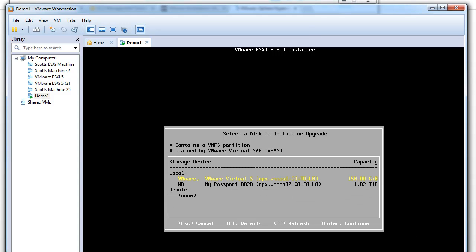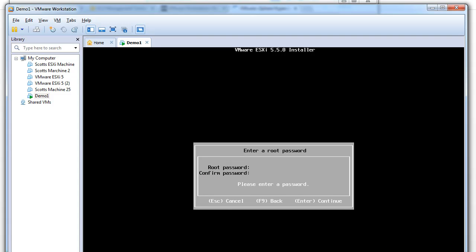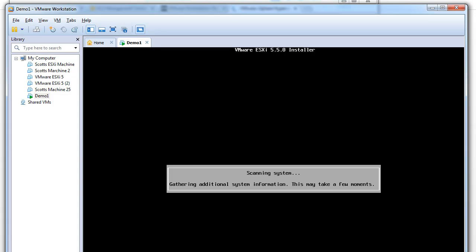In this step, it's asking what drive we want to use. We will say enter. Keyboard layout, we will say the same. We want to set a password here. Important to remember this password, because we're going to connect to it when we set up the AWS virtual machine gateway.